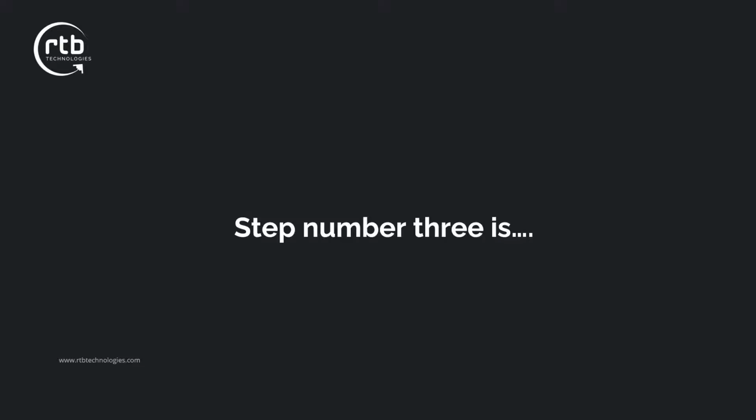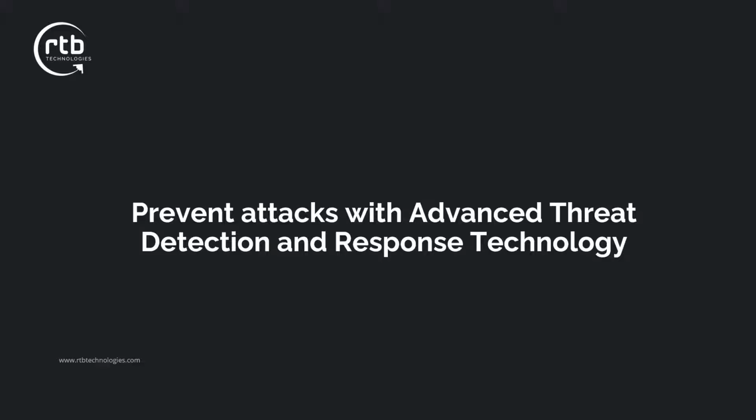Step number 3 is prevent attacks with advanced threat detection and response technology. Now, you won't find this terminology in a HIPAA checklist because checklists are designed to provide flexibility with technology solutions. However, cybercrime is constantly evolving, and so must the technology to prevent it.